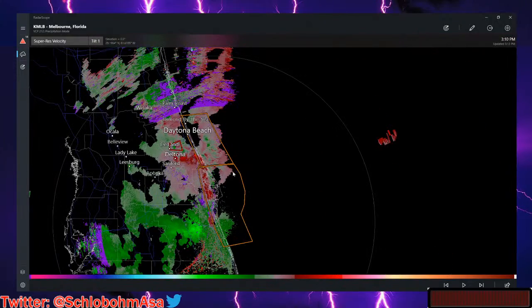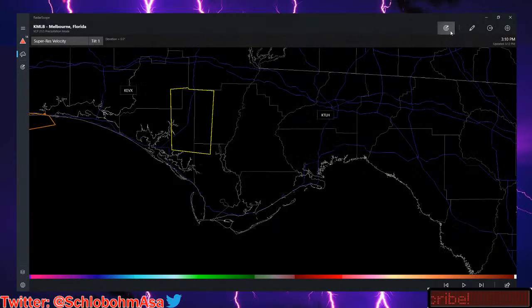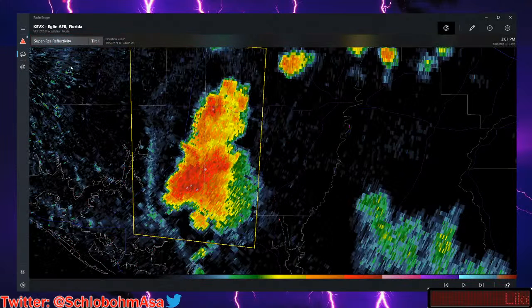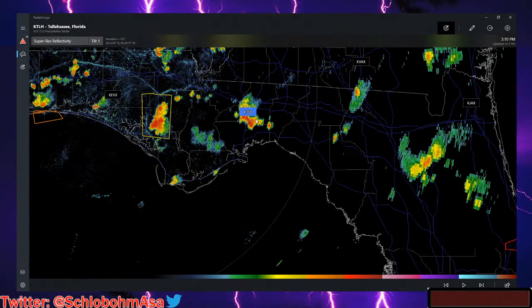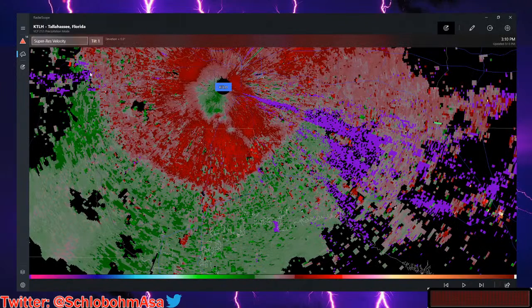Let's take a look back over to the Panhandle severe storm, see how it's doing. Still gusty winds as velocity proves, but heavy rain for sure. Let's take a look at tilt 4. Probably very small pea size hail at this point, but definitely heavy rain. There's another one over by Tallahassee. That's got a nice outflow boundary on it. That one could go severe.